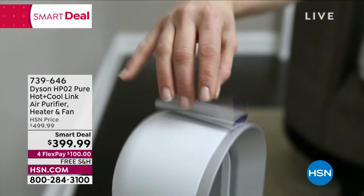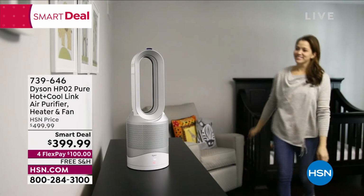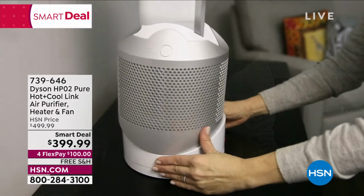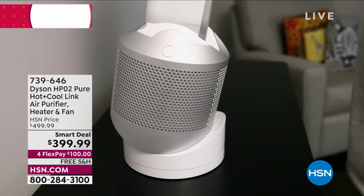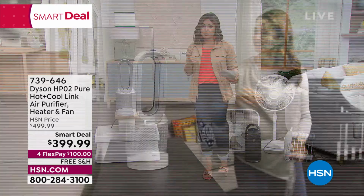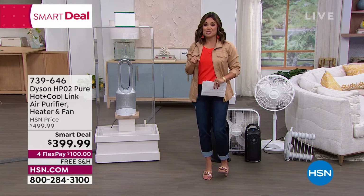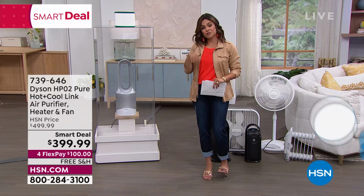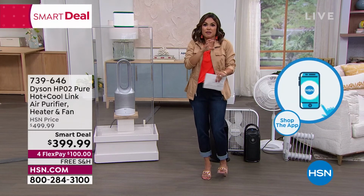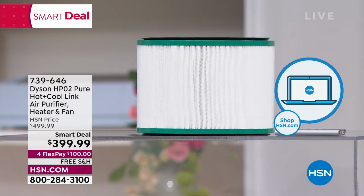If you like to comparison shop, because I do it too, go ahead and type in online, Dyson HP02. Make sure it's the HP02, because there are other versions that only purify or only cool. This one does all 3: purify, cool, and heat. And we've got the extra filter. And watch, when you start to see $500, $450, and then you add in the extra $70 if you wanted a second filter, you will realize what a great value we have today.